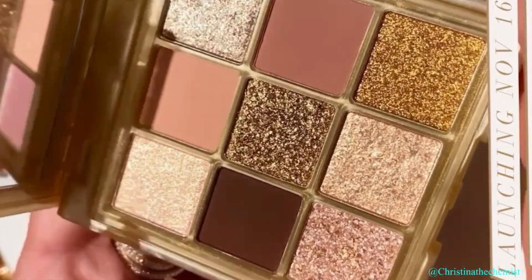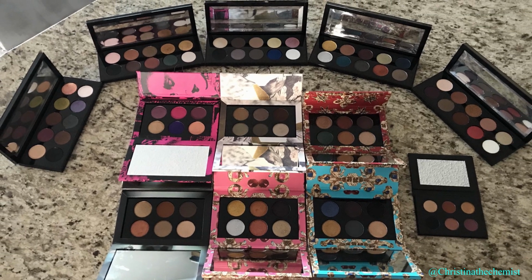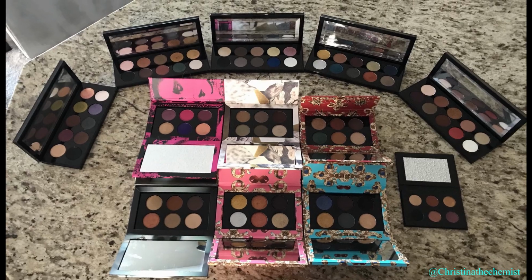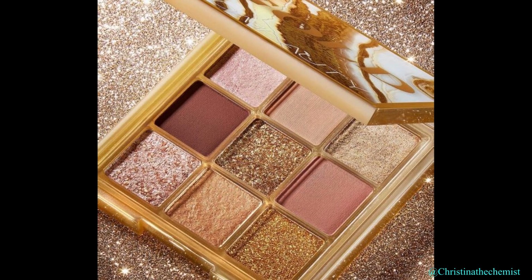If you own any Pat McGrath palette, you have a better gold. But even if you don't own Pat McGrath, the golds in here are just not that exciting, at least for me, to want to pick up. And I'm definitely going to be passing on this.